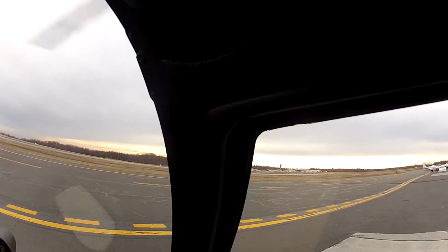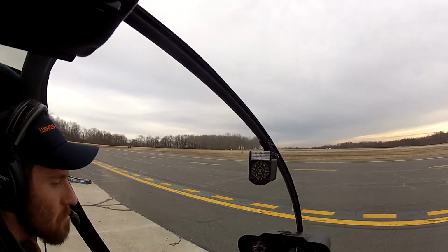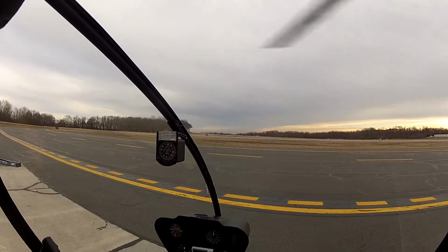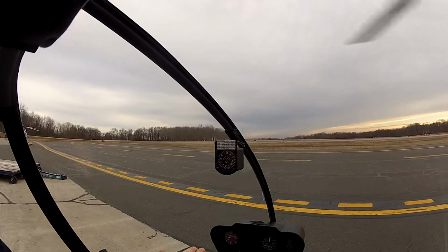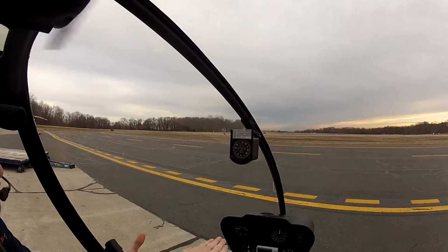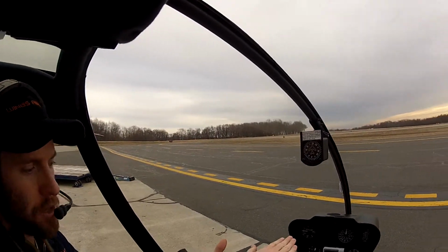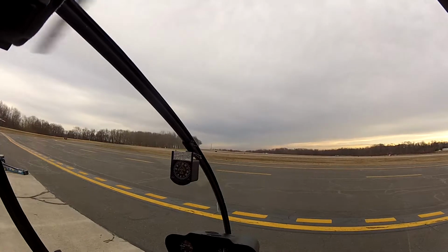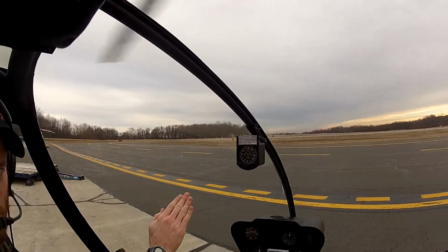So on the pickup, just remember it's going to come way back on you, so just keep that forward cyclic in. And it's also going to be hanging more to the right. So instead of picking up and setting down kind of on that left skid like it has been, since I'm not in here, it's going to be much more flat in terms of left-right. Okay. So it's mostly just going to come nose up and then straight up.